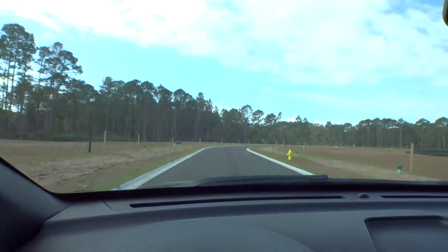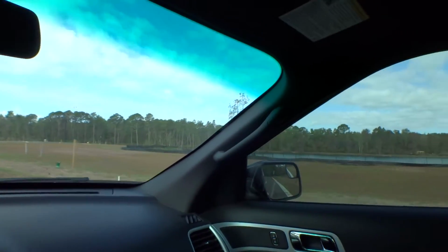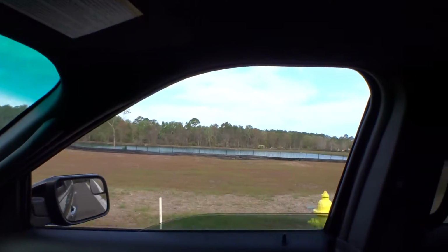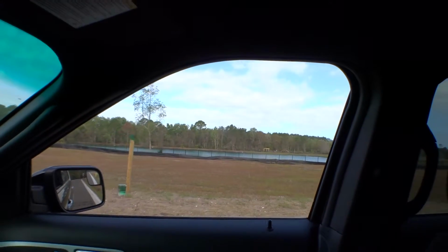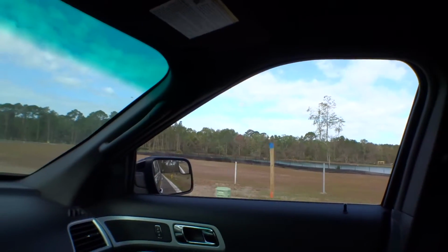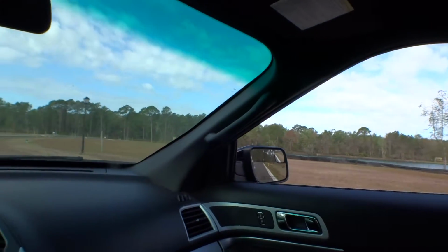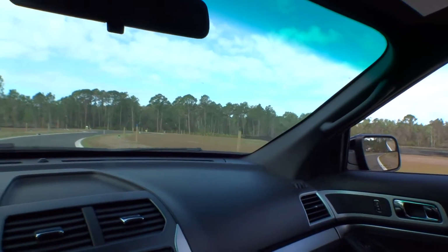So we're gonna go back over here, and you can see it. Let me roll down my window and you guys can get a good view of that lake. It's an emerald green color. It's very, very cool. You can tell just by looking at it that it's probably deep. Like I said, if it's green, it's coming from underground water somewhere.